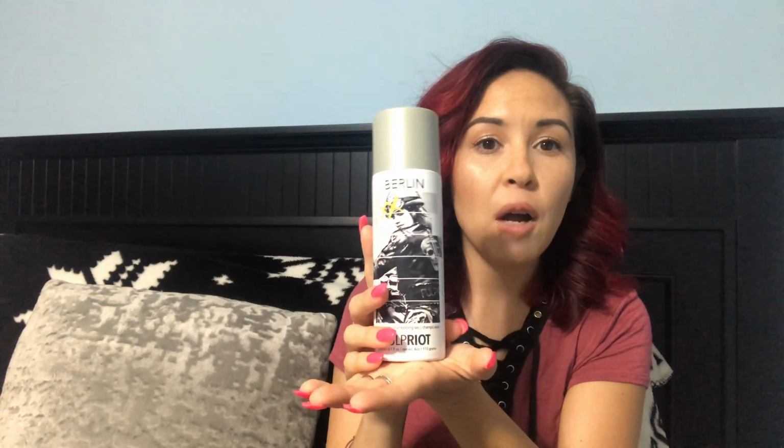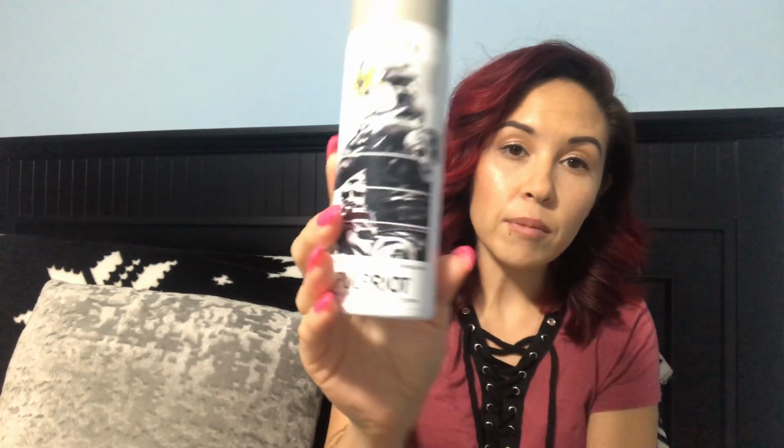So if you are obsessed with dry shampoos, or you use dry shampoos a lot, give this one a try. I have used Amika. Amika's another great one. Batiste was like my ride or die for a very long time. I'd probably say for over 2 years. I tried Herbal Essences, another good drugstore one, but at the end of the day, when this hit the shelf, I grabbed it, I tried it, and I have been obsessed with it. So Pulp Riot, you're doing a thing with this.